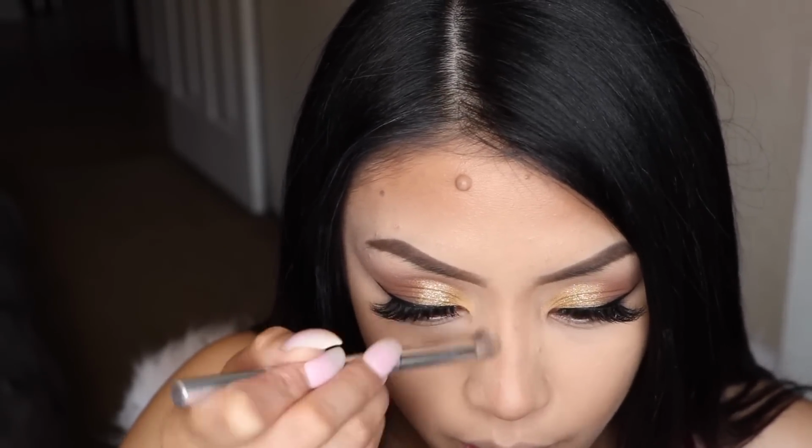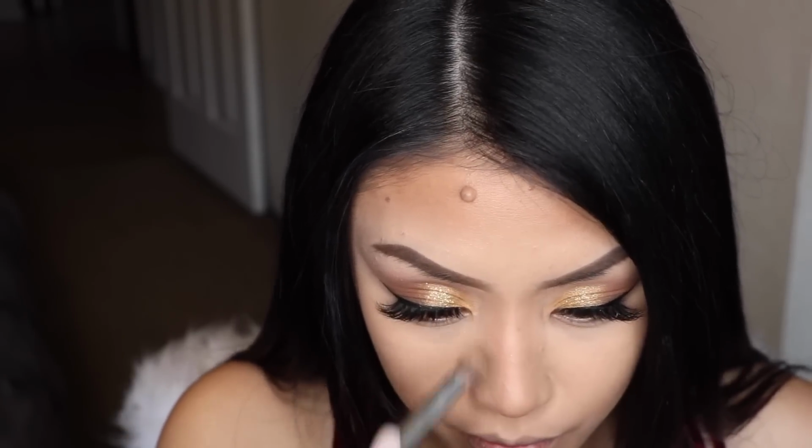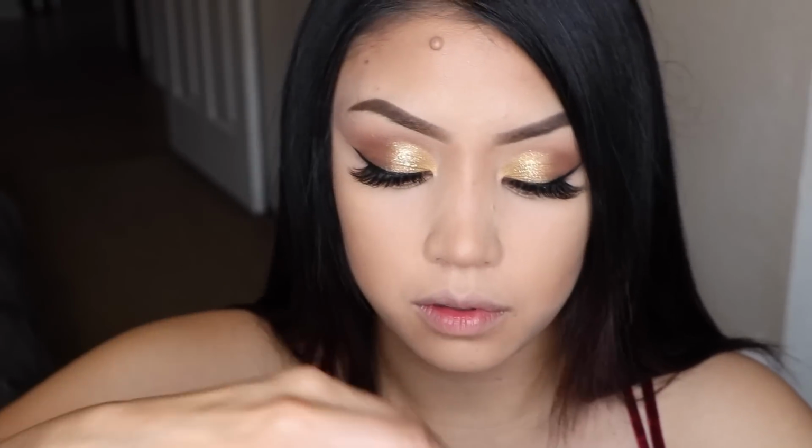That's usually what I do as well. If you want your contour to stand out, you definitely have to highlight a little bit more, and that's what Kim Kardashian does, if you watch her and her makeup artist.